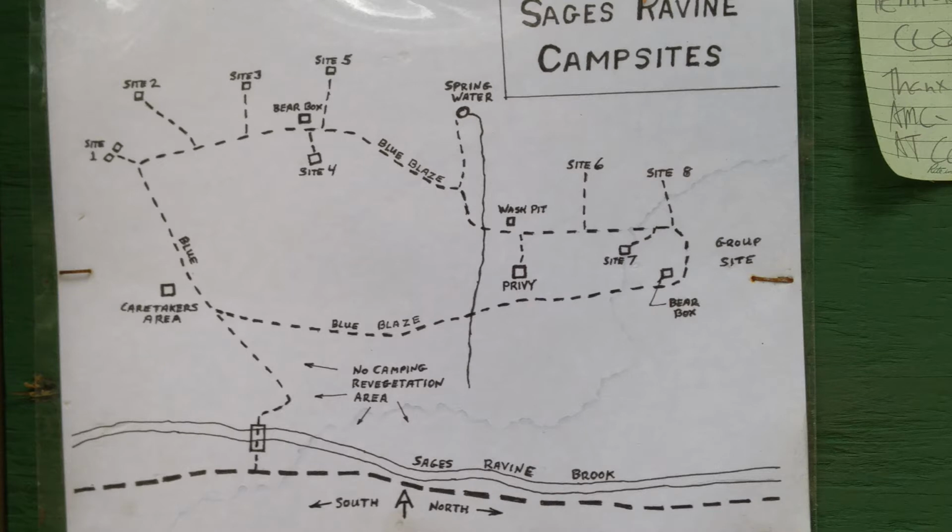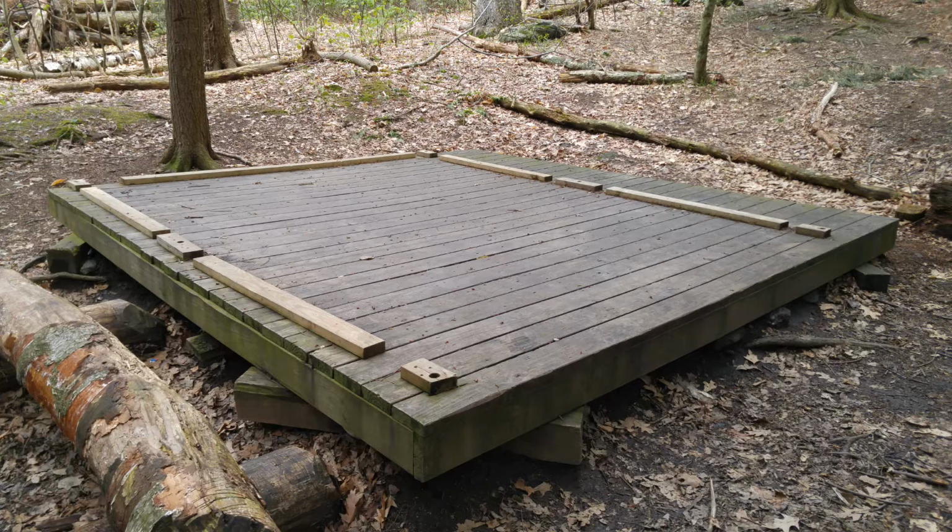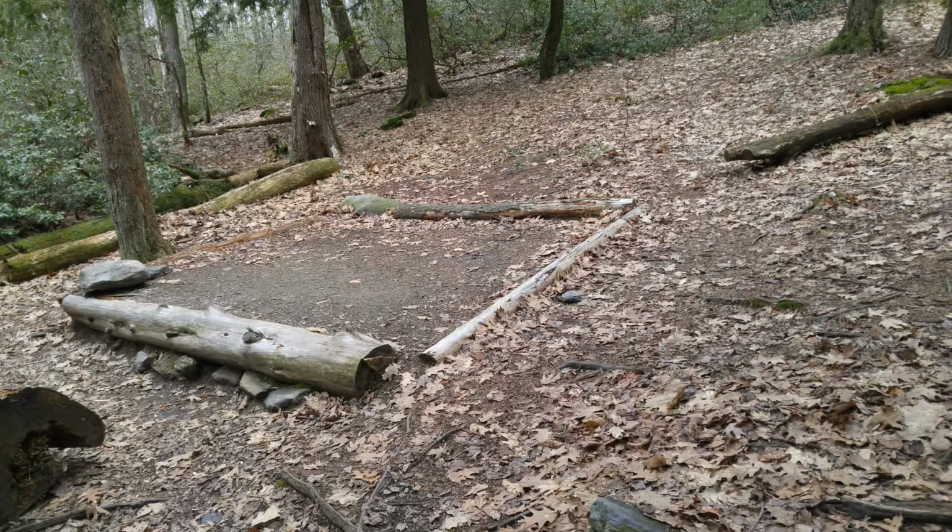Back up at the top, we are at the Sages Ravine campsites. You can see there are 8 sites. Site 6 was closed for the day, so really 7. There's also a group site at the right. And here's some of the stands for the tents. Some of the sites have the stands. Some of them don't. Here's one that doesn't, but you can tell that they've pretty much tried to flatten it out to the best of their ability.